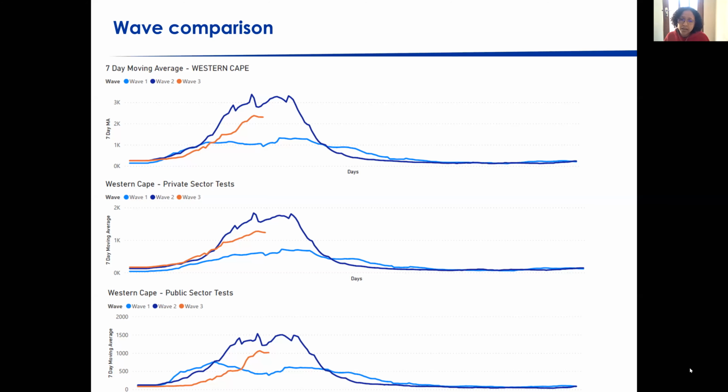Important caveats to this: we have restricted testing at different times in each wave, and with the third wave this time, we have restricted testing a little bit earlier. Also, particularly for the third wave, the downward turn, we have to consider data delays, and the fact that in the second wave, we entered level 3 restrictions quite late in December, and comparatively speaking, for the Western Cape at least, we went into level 4 lockdown, and this is our third week of that. So that will also play some kind of role there.